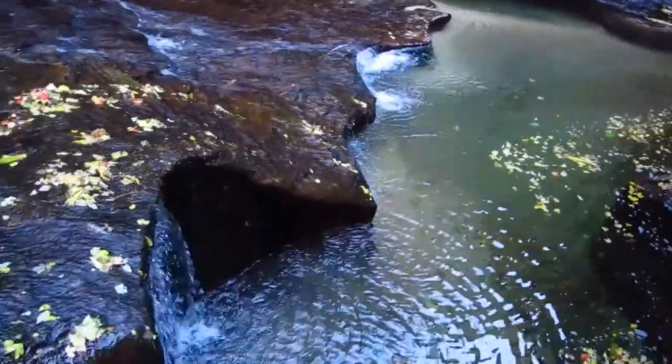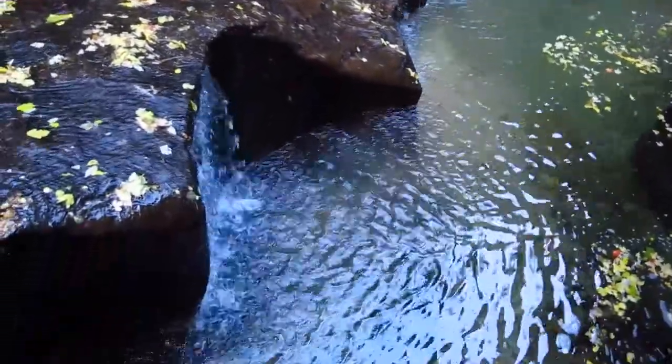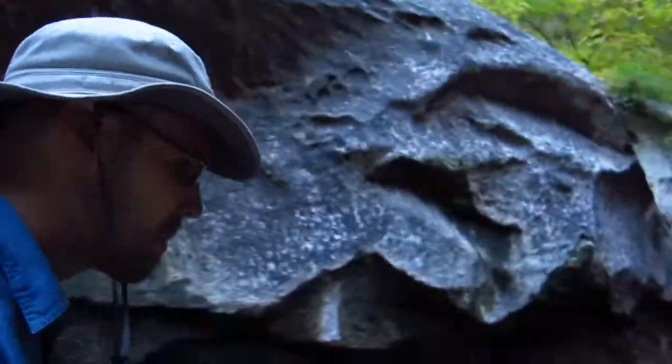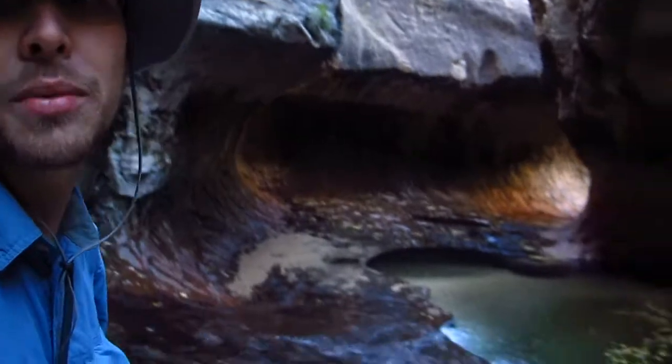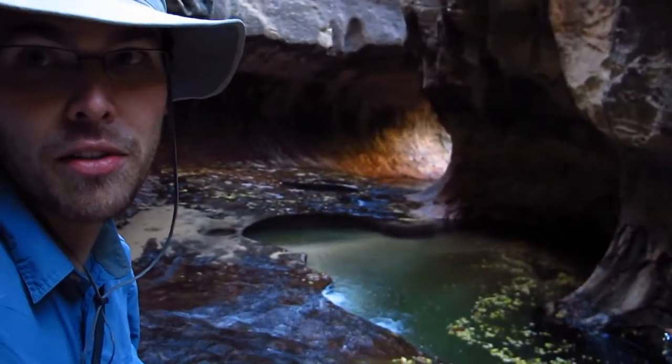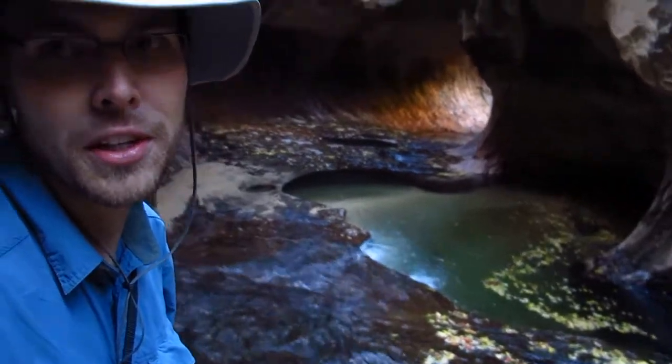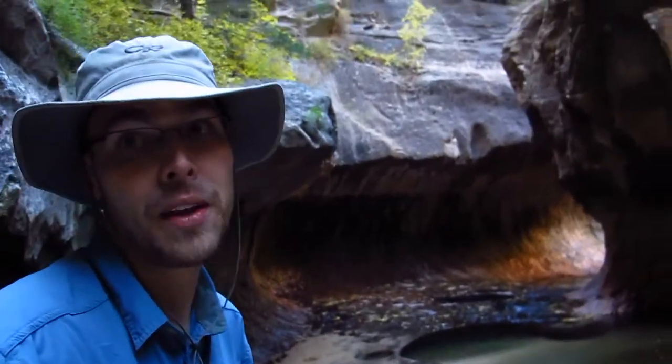I'm now here at Subway proper. This is just a very surreal place. Look behind me here, you can see the actual Subway formation, the light reflecting off the back wall there, it's like a tube. These emerald green pools are really interesting, and then of course the water flowing through the whole thing.